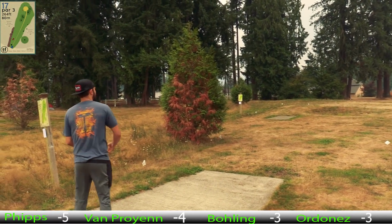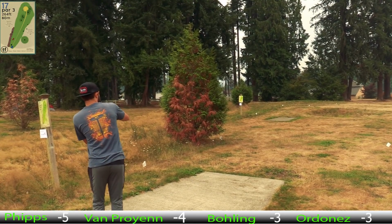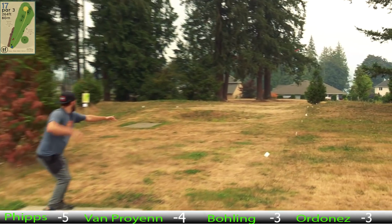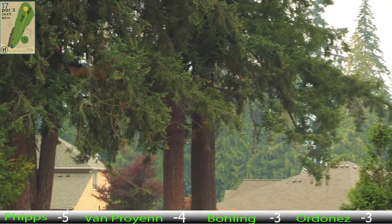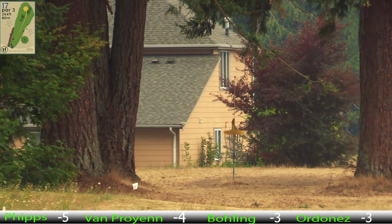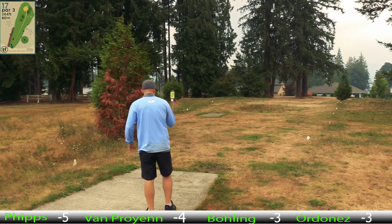Most of the time, guys are probably throwing a mid-range off this. Yep. I think I went mid-range 2 out of 3 rounds, and then I think I stepped it up to fairway when it was a little windier. This looks like a mid-range out of Jason's hand. Good shot. Yep. Still a tad short.